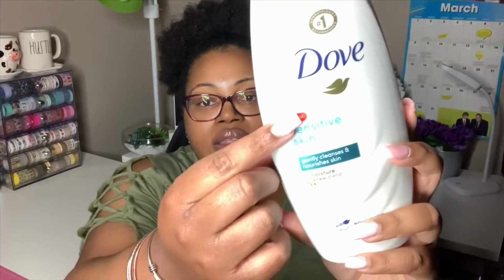It works very well. I use the Unscented or the sensitive skin right now, and I use it in this shower gel type of form. Obviously, you can get it in bar soap. I love the bar soap as well, but this is what I'm currently using. What I will say about this though is that if you'll see on the bottle, it says new. They have changed the formula in this, and something's a little off. If you know what I'm talking about, comment down below. I can't put my finger on it, but something is off with this new formula.